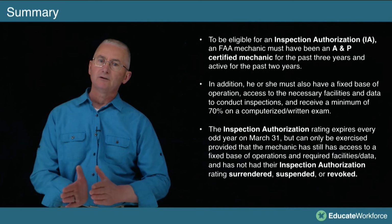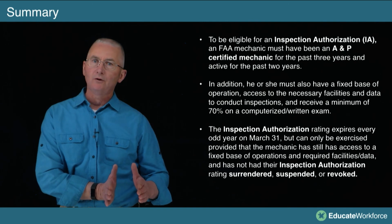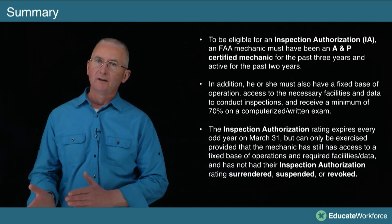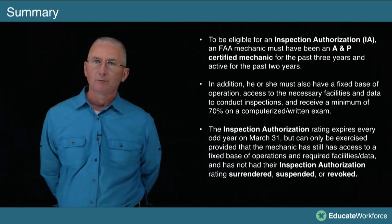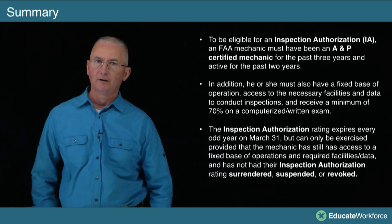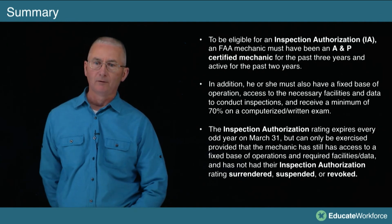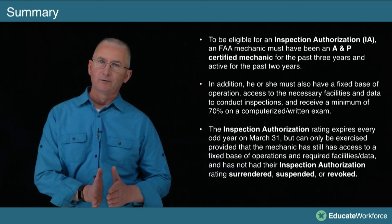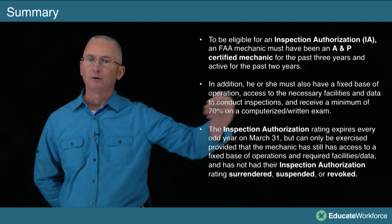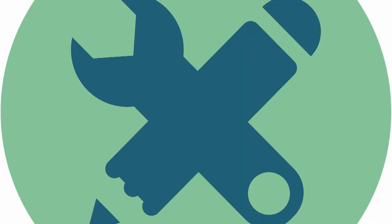So in summary, to be eligible for an IA, we need to have at least 3 years experience with the recent 2-year activity as an A&P technician. You need to score at least a 70 on the IA exam. Remember, you only have to do a written exam to be an IA. You don't have to do an oral and a practical, just a written. And it is a pretty tough exam, so you're certainly going to want to study for that one. And your IA is going to expire the 31st of March on every odd year. So we said 2017, 2019, 2021, 2023. It's going to expire, so you need to do all the paperwork to get it renewed.